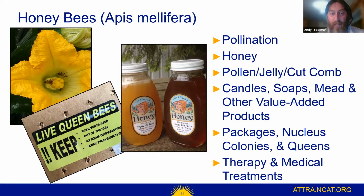For those of you who are interested and don't have hives yet, generally when we're talking about honeybees, we're talking about having honey, which is an excellent enterprise to have on your farm. Although it could take a while for a good return on investment. There's quite a bit of upfront investment involved. So I'll talk about that here in a moment.